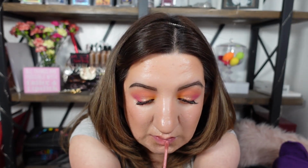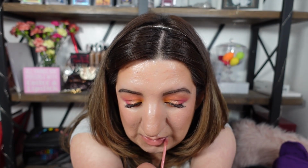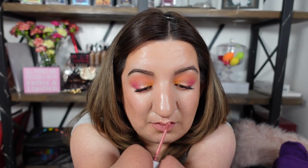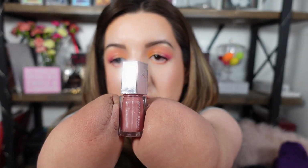Let's see. Yes. I've actually had this for a while. I'm surprised it's not all dry. I'm trying to decide if I want a lip gloss or not. Maybe I'll just put a little bit of lip gloss in the middle. This is by Fenty Beauty. It is a gloss bomb in the shade Fussy.